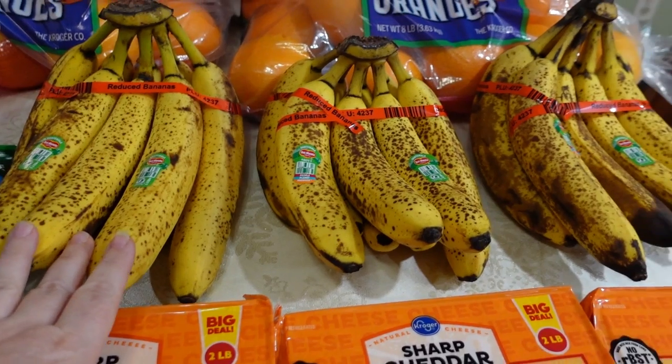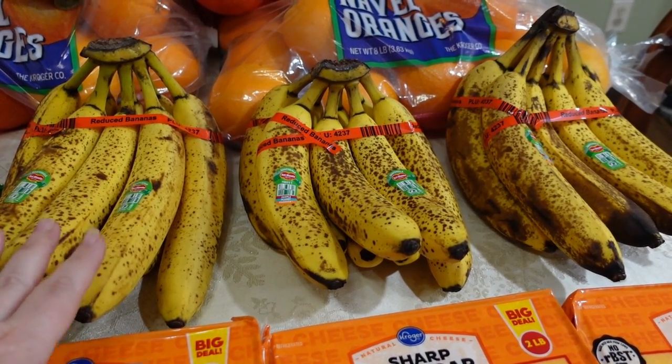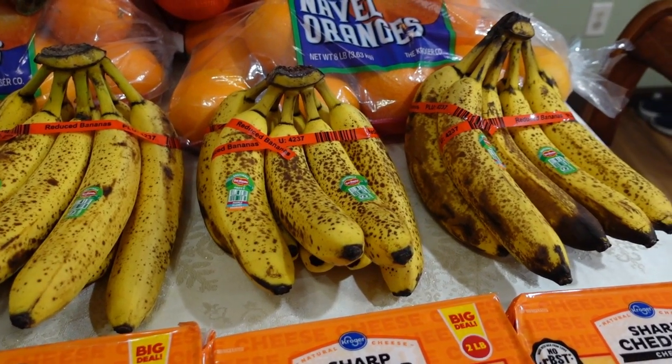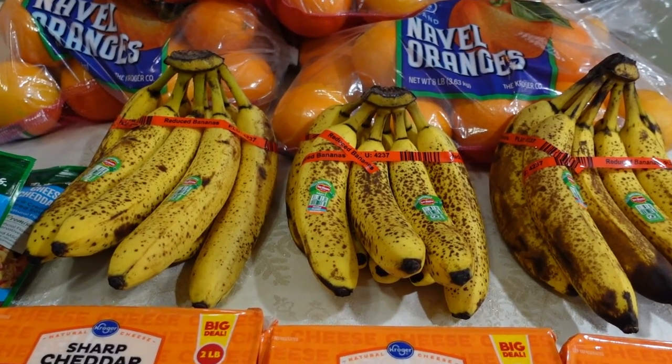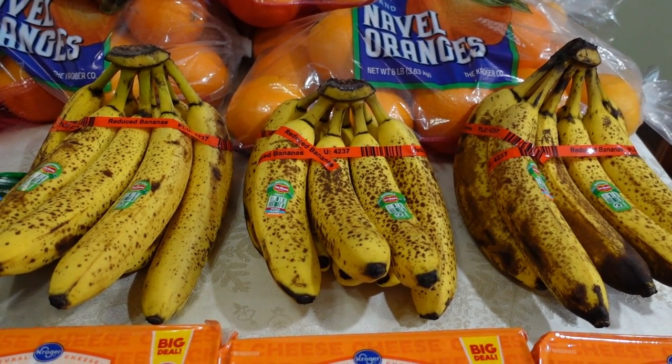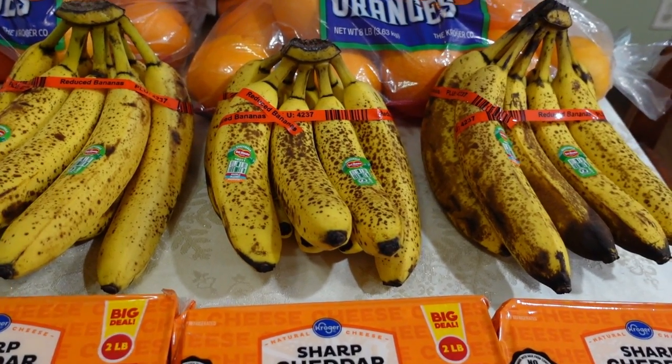So the majority of these are just going to get peeled, put in a Ziploc baggie, and they will sit in the freezer for whenever children want smoothies again, or we're making banana muffins or banana bread. These will just sit there and be ready for us whenever we need them. So 19 cents a pound, that was a good deal.